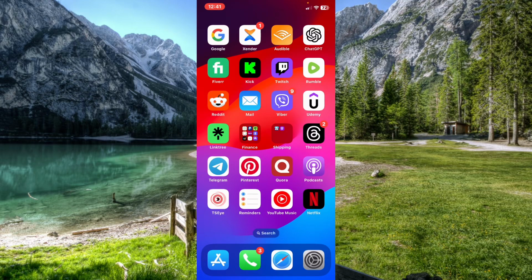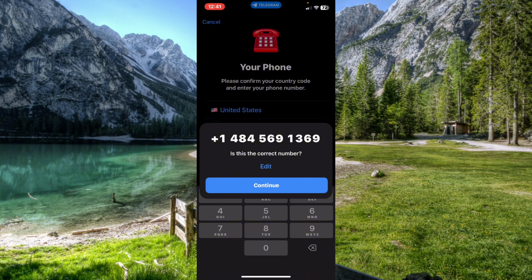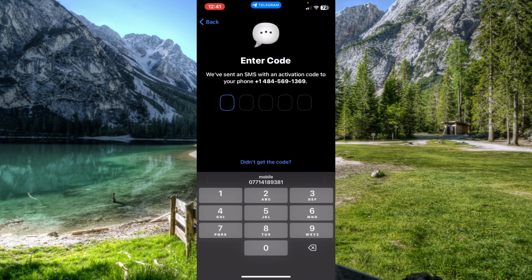In this video, I will show you how to fix Telegram not sending the code. First of all, open Telegram and we have 5 methods to fix this problem. From here, for example, if I insert my phone number and tap on continue and click on continue, and the code didn't arrive to me. So what is the solution for this?